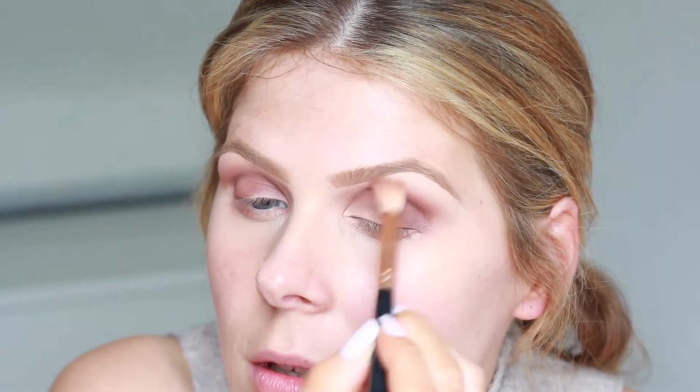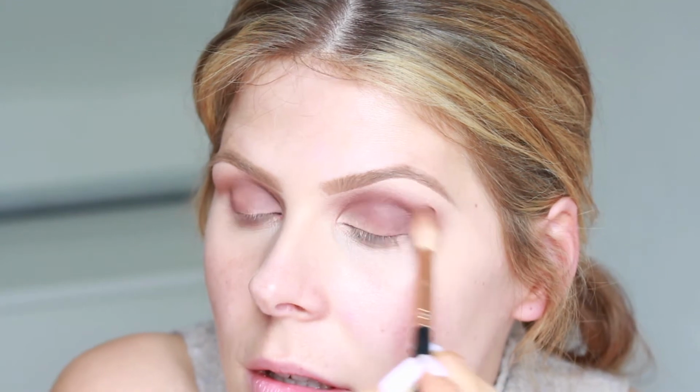I thought it was really pretty and different and also perfect for bridal. So if any of you are doing your own bridal makeup, this would be a really nice eyeshadow palette to use for your big day.